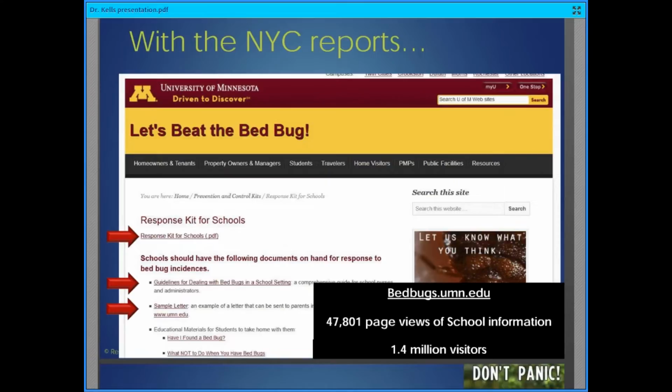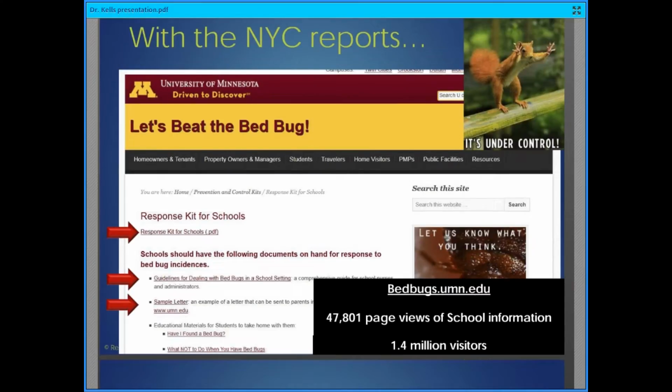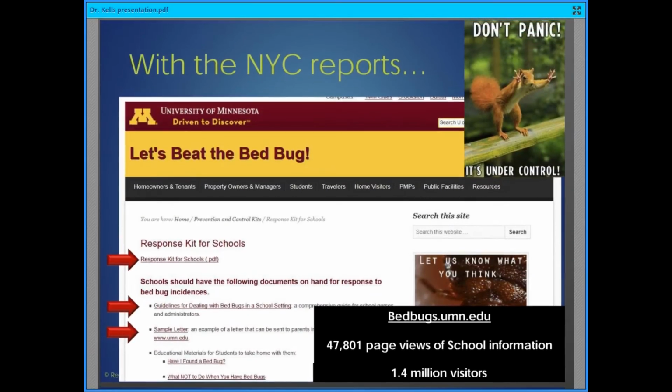And the key thing here is the prevention and response. So what we do with this in this section is we basically say, hey, don't panic, everything's under control. We know that bed bugs can get into schools. Here are the tools that you need as an administrator or as a school nurse for dealing with it.